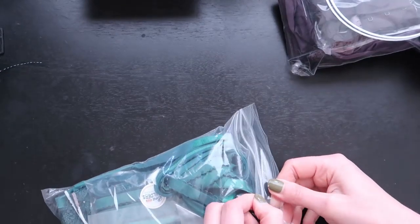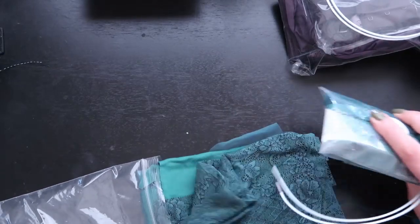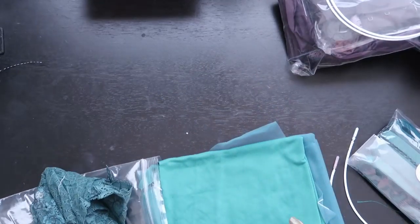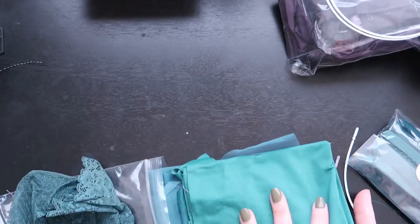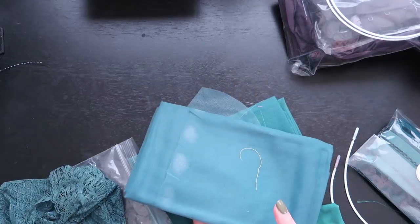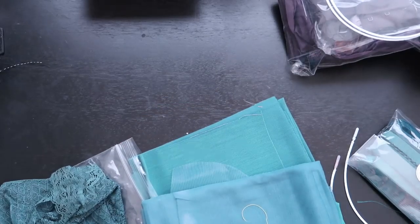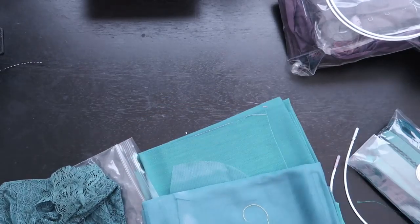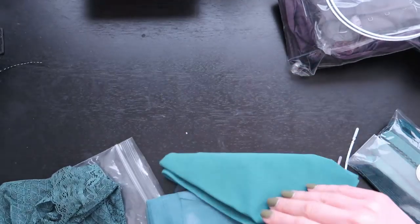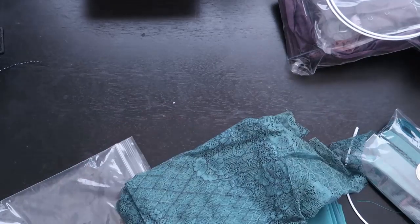So I have an Evergreen kit from Bra Builders. For this one, I have the Micro Duoplex again. Very strong, very silky. I have some sheer cup lining, and the sheer cup lining takes the color a lot differently. This is a lot more blue toned than this, which has more green tone to it. And then power net, and then I have some lace dyed to match.